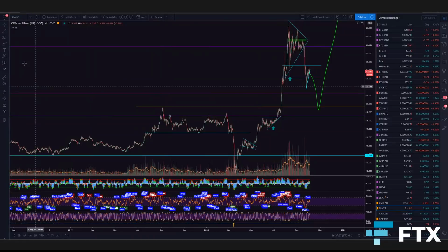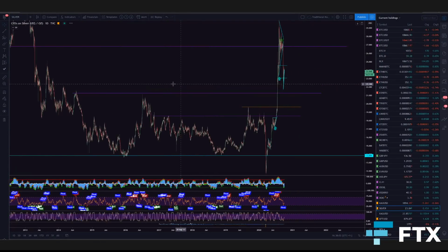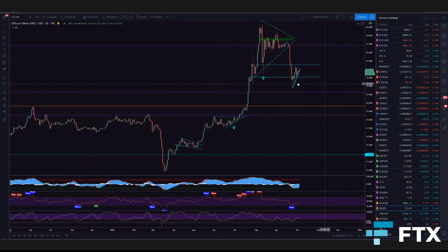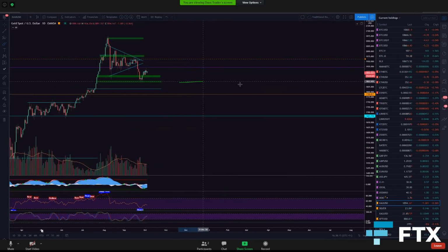And then we've got previous support and resistance from a long time ago back here, right? So it's a pretty key level as well. 21.20 might be the low for silver, but I do think we're probably going to get one more rollover and then go. Gold actually looking fairly similar, to be honest.